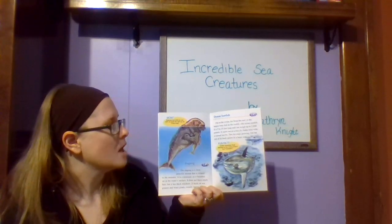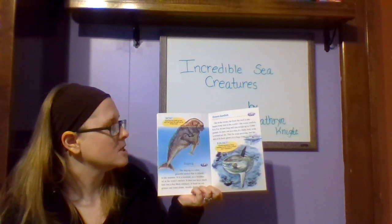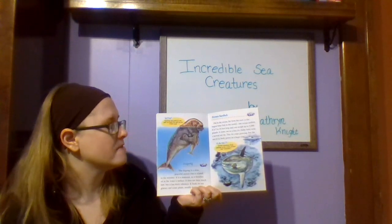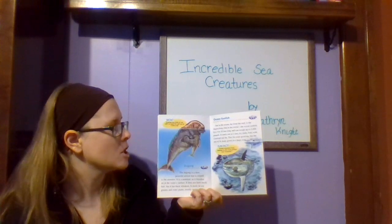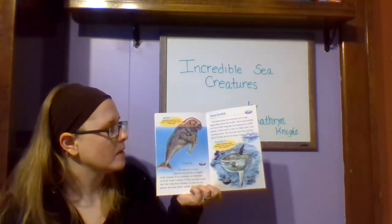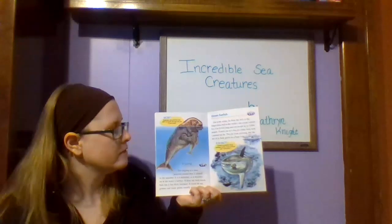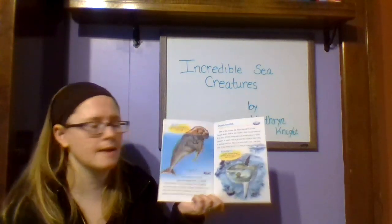Ocean sunfish. Out in the ocean, far from the reef, is the largest bony fish in the world, the ocean sunfish. It is 5 to 10 feet long and can weigh up to 5,000 pounds. It starts out as a tiny fry, or baby fish, with a normal tail fin. This tail fin stops growing, but the rest of its body grows to this huge size. Fun fact. Sunfish sometimes float sideways on the ocean surface and sunbathe.